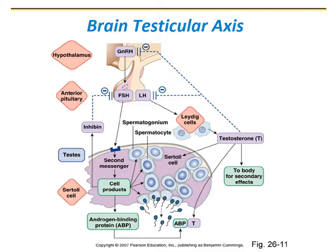Now, FSH and LH are both released into the blood supply. They will travel to their target cells in the testes. LH will stimulate testosterone production from interstitial cells. But FSH affects sustentacular cells, stimulating them to secrete ABP, as well as a hormone called inhibin.